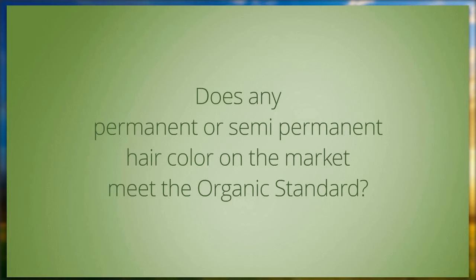Now, right now, when it comes to salon products, it is very difficult to meet these standards. Can they be met? By some products, yes. By some products, no. If you see a shampoo out there with that USDA symbol on it, or it says it's 70% organic, or it has certification on the product, then you have an organic product. But is there any permanent color or semi-permanent hair color on the market?